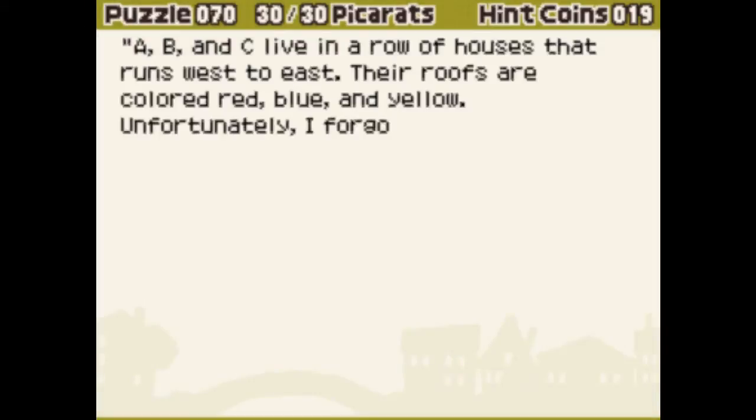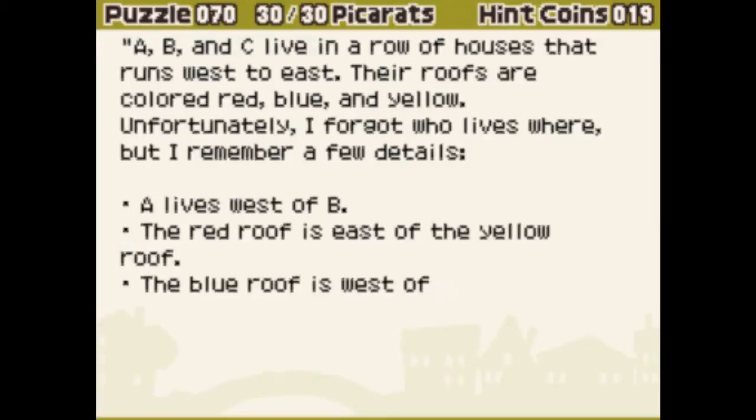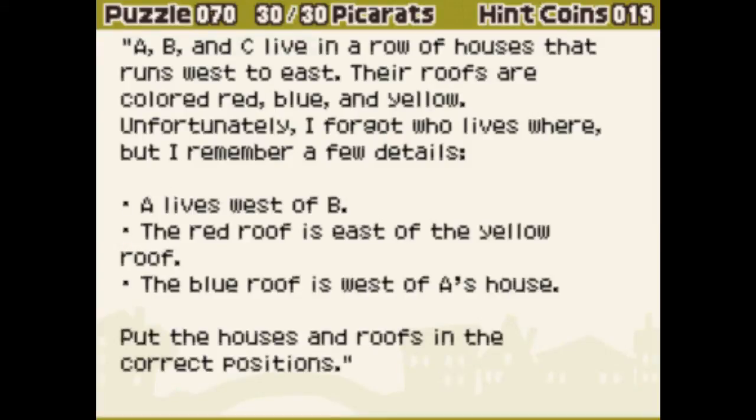Puzzle number 70, Good Neighbors. A, B, and C live in houses. Okay, A is west of B, the red roof is east of the yellow roof, and the blue roof is west of A.